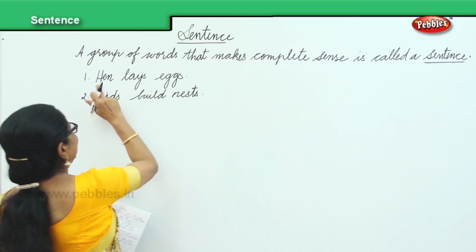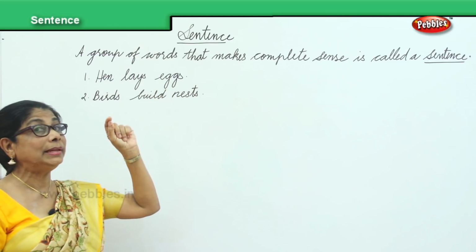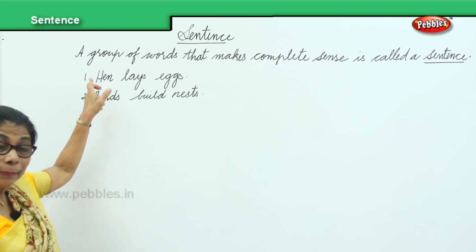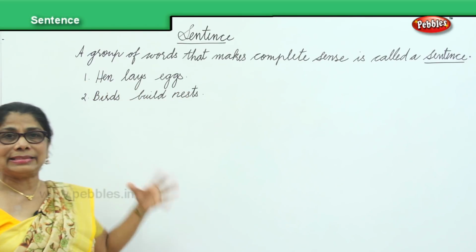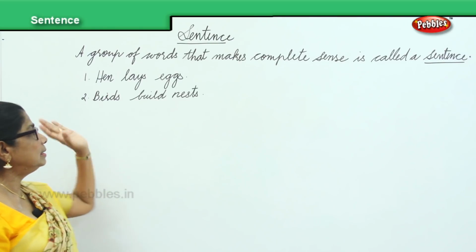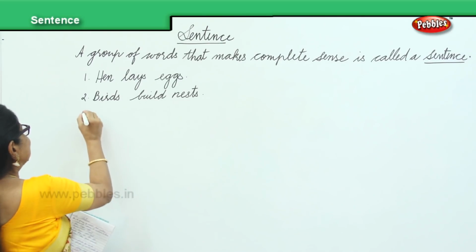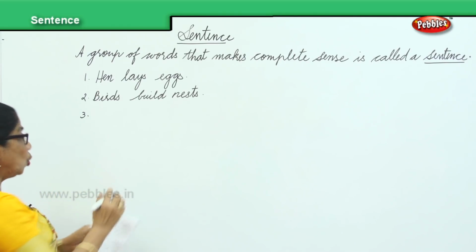Full stop. A group of words that makes a complete sense is called a sentence. A sentence begins with a capital letter, ends with the full stop. Hen lays eggs. It makes sense. You have seen hen. What do they do? They lay. Birds build, all birds, they build nests. So it begins with the capital letter, ends with the full stop, and it makes complete sense. Next one, The trees are tall.